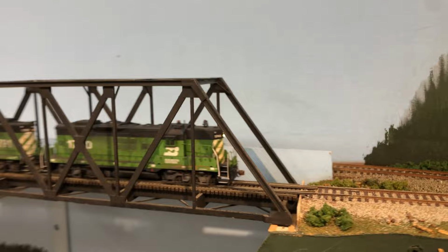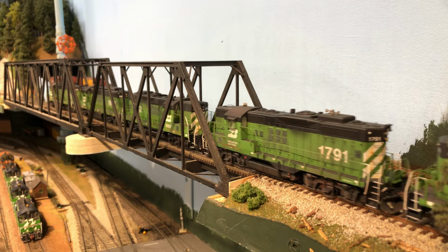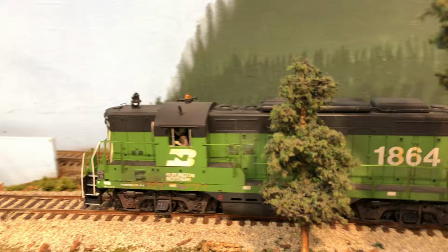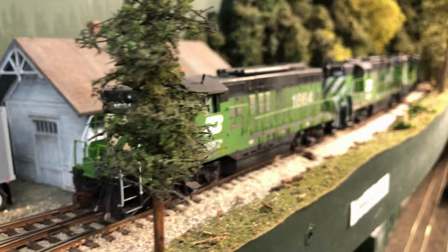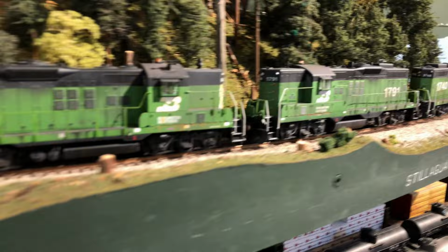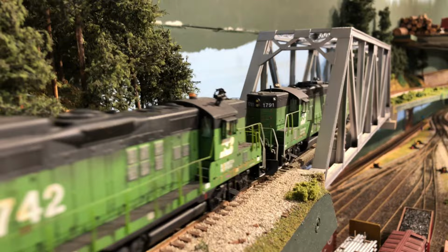We're passing over the Skagit River Bridge. And in just a minute, we'll come upon the Stillaguamish River Bridge. Isn't that clicking sound great? It comes from the sound decoders. Now we're passing the Stillaguamish River Bridge, a Walthers kit.